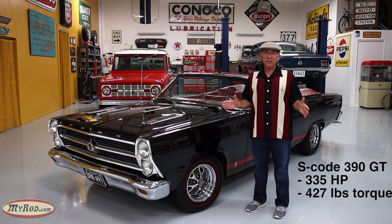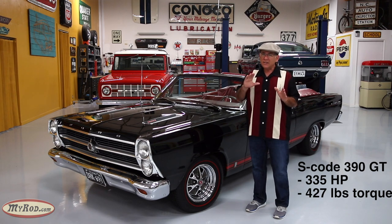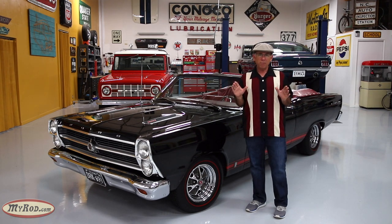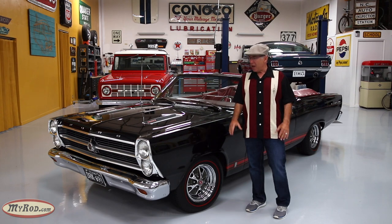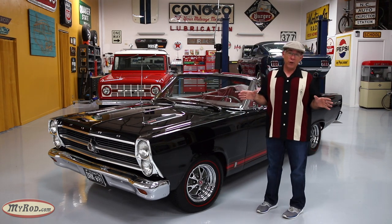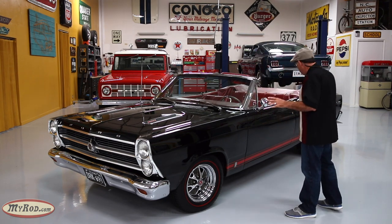Motor Trend magazine in October of 1965 showed the thing running 0 to 60 in 6.8 seconds, quarter mile at 15.2 seconds, 92 miles per hour. Those are smoking hot numbers for 50 years ago. Now, not only was the car fast and competitive with the GTO, by the way, so Ford achieved its goals, but it was luxurious and beautiful.